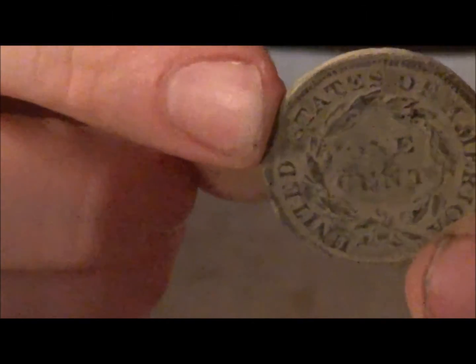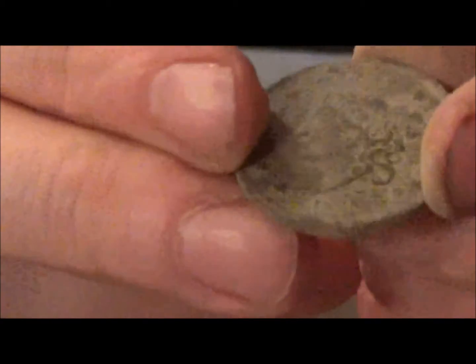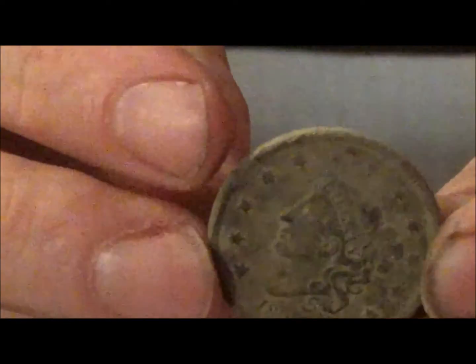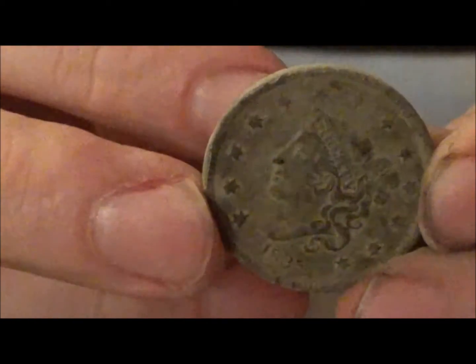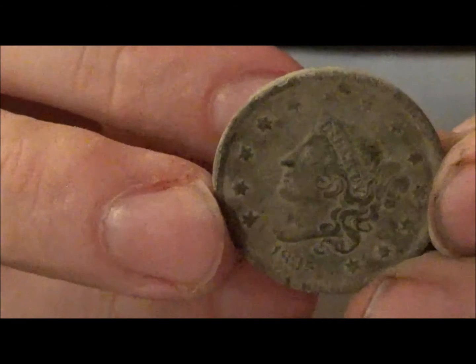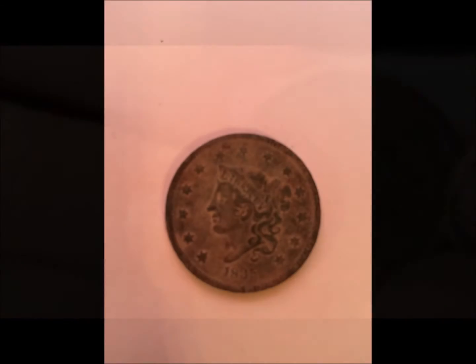But anyway, want to see the front? Here's the front. Anyway, she's in actually quite good shape for being in the ground for almost 200 years. But anyway, that's how I do mine.